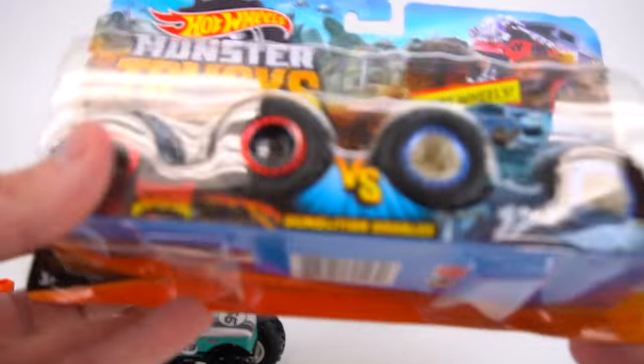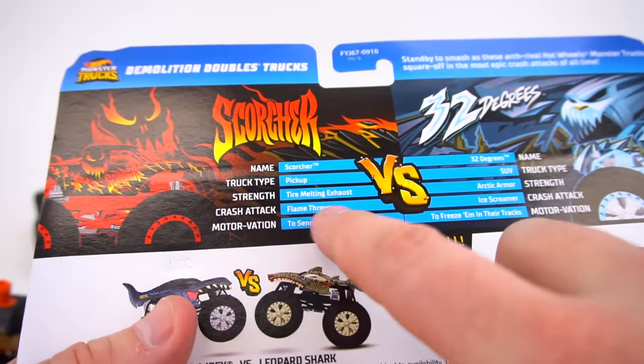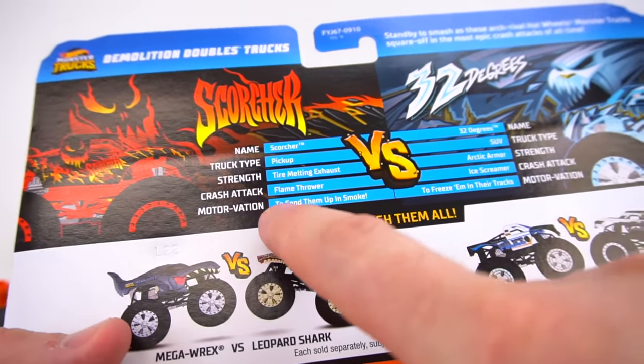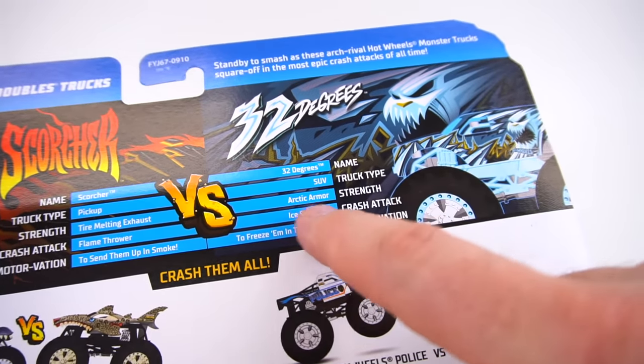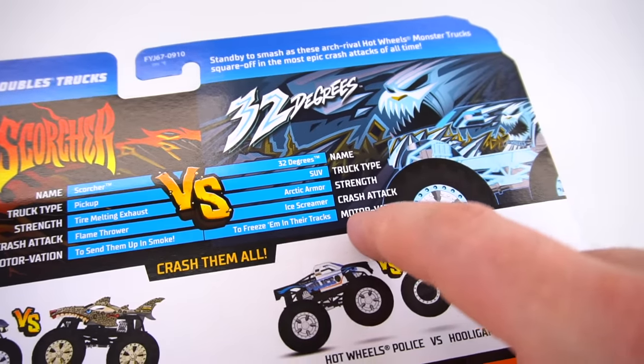Okay, on to the next one, which is Scorcher versus 32 Degrees. Scorcher is a pickup, tire melting exhaust, flamethrower is the crash attack, and then to send them up in smoke. Okay, SUV truck type, Arctic armor is the strength, ice screamer is the crash attack, to freeze them in their tracks is the motivation.